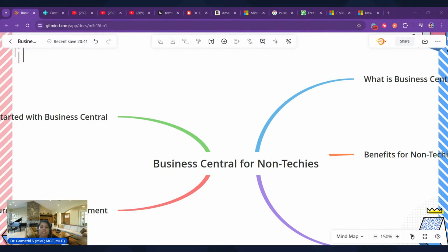Okay, businesses which embrace cloud based solutions like Business Central position themselves to adapt quickly, make smarter decisions, and also stay competitive. If you are a business owner, and you are really confused about what to start with, how to start, and how to implement this, most of the people I have seen are just confused about how to start and how to migrate.